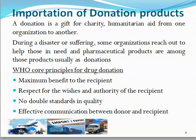Respect for the wishes and authority of the recipient. No double standard in quality. There should be effective communication between the donor and the recipient.